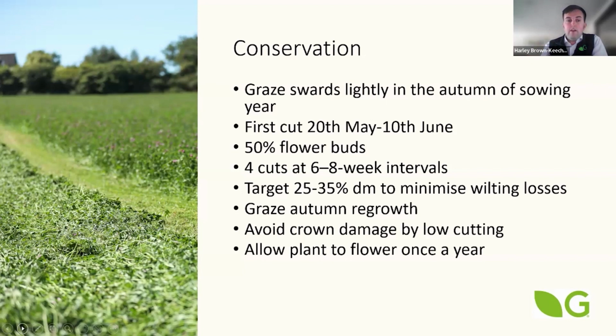Dry down to 25 to 35% dry matter, which should be achieved reasonably within 24 to 48 hours. Excess wilting will lead to excess leaf shatter and lower feed value, and leads to more difficult consolidation in the clamp or the bale. Clover is lower in water-soluble carbohydrates, so good fermentation can be achieved using high-sugar ryegrass mixtures.